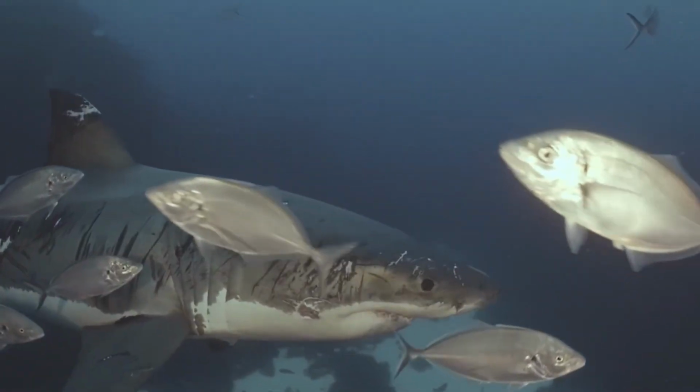Unprecedented work is being done by the scientists at the Mote Marine Lab down in Sarasota. Their studies of great white sharks are showing us things we have not seen before in the animal.